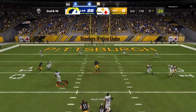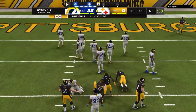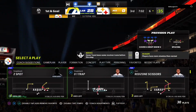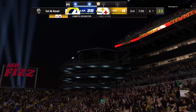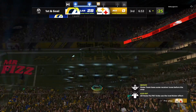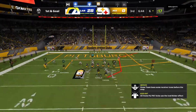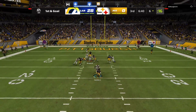2nd and 10 now. Haskins over the middle, hauled in by Smith-Schuster. And the Steelers are going to be set up with a 1st and goal coming up as they get him down at the 6-yard line. Or maybe this offense has learned something from watching their counterparts work. I'm wondering if their coaching staff said, let's do what they've been doing the entire game, because that's worked well. This offense, they have not looked particularly good all game.